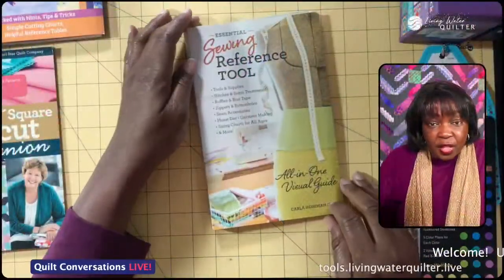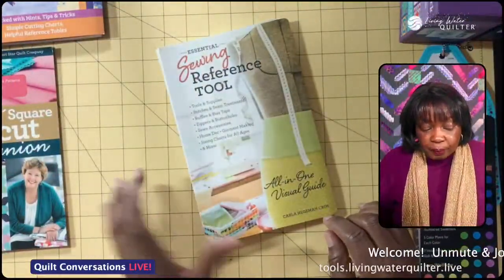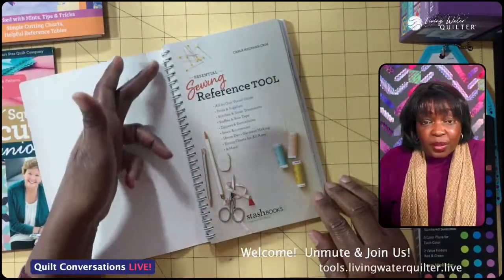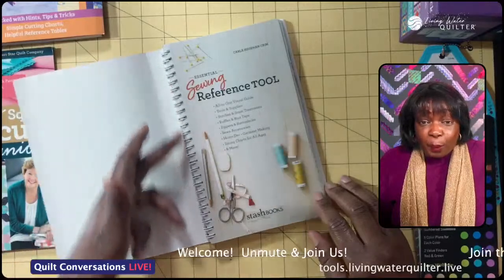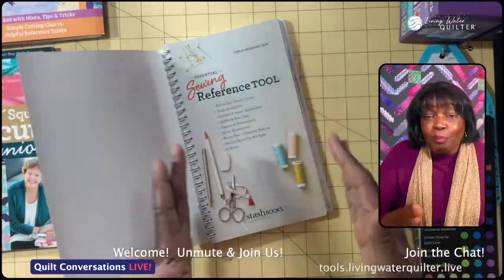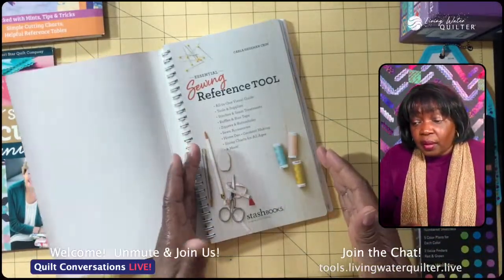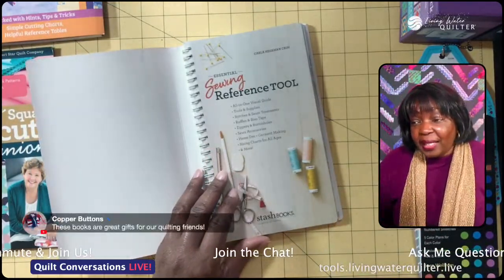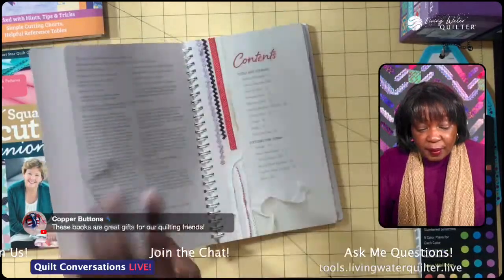All right, so here's another one, Sewing Reference Tool. Now, this is very similar to the last two with the spiral bound, and I like the size. It's manageable. Yes, great gifts. That's a good point, Copper. I like that idea. Great gifts for friends.